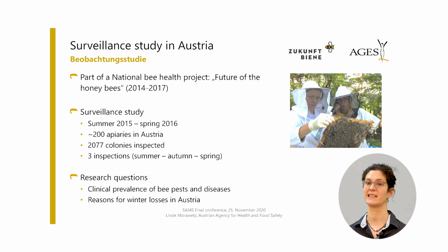It was done in the years 2014-2017. The surveillance study itself was conducted between summer 2015 and spring 2016. It involved 200 apiaries all over Austria. The bee inspectors inspected in that time around 2,000 colonies. They did 3 inspections, one in summer, one in autumn and one in spring.